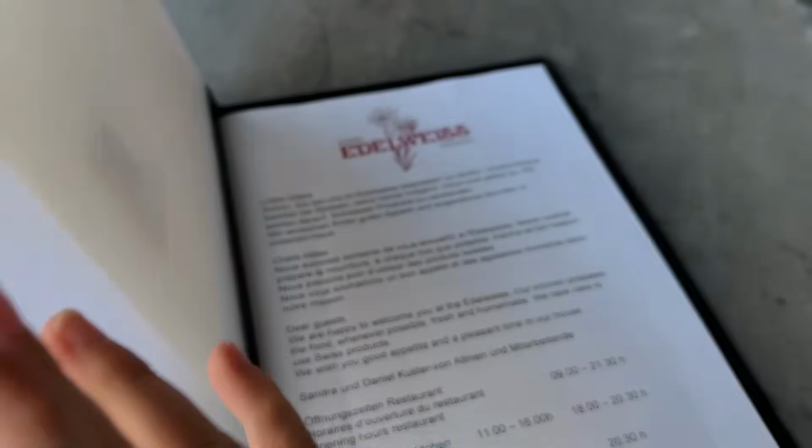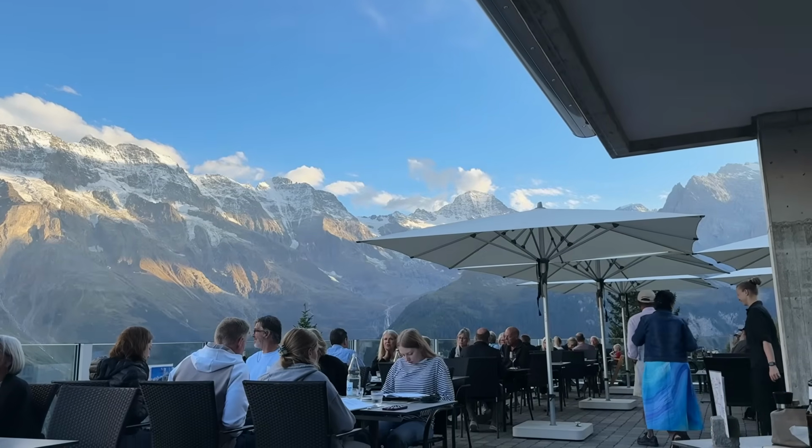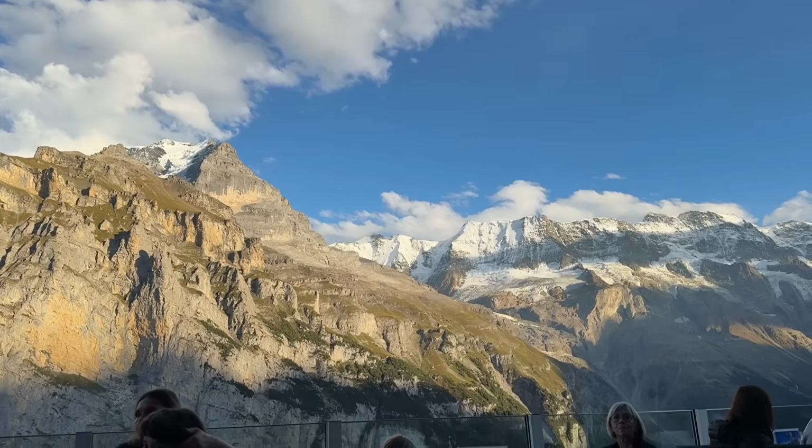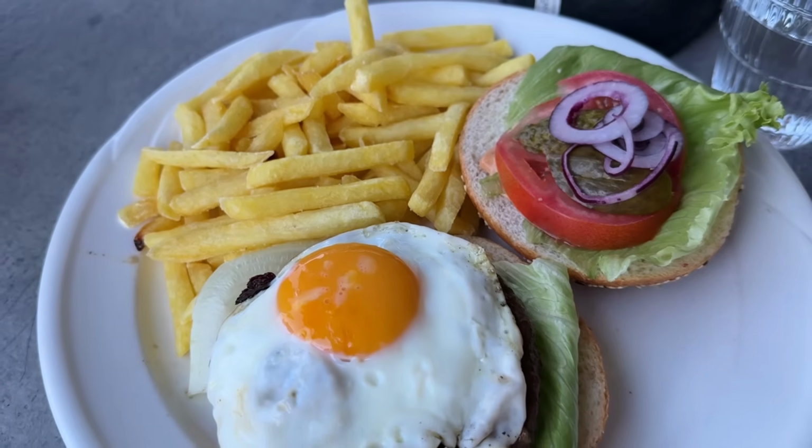We decided to stop at Hotel Edelweiss for dinner. We'd heard that the food here was good, but what really sold us on this spot was the view. We were able to grab seats on the patio and were treated to some incredible views while we ate.